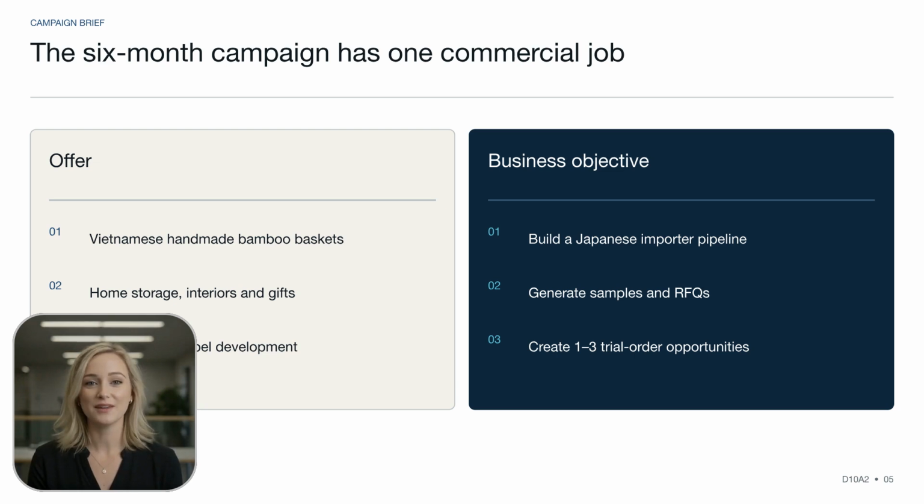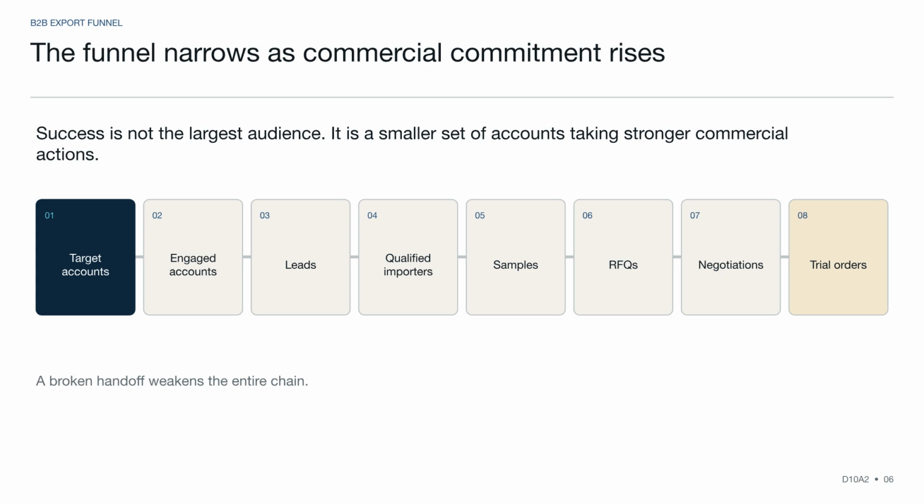Our campaign has a clear commercial objective: build a pipeline of Japanese importers, generate samples and RFQs, and secure trial orders. Our offer includes handmade bamboo baskets for various niches, plus private label opportunities, all designed to meet specific market needs. The B2B export funnel narrows as commitment rises.